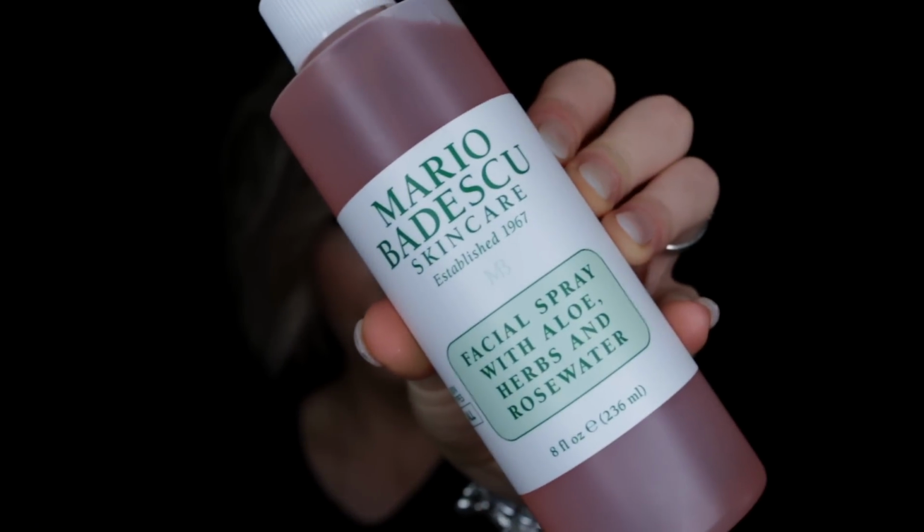Let's start out with prepping the skin. So right before I do my makeup, I spray Mario Badescu Skincare Facial Spray. I spray this on my face before I do my makeup, and then I let it get sticky, and then I apply my concealer.